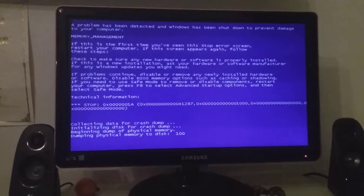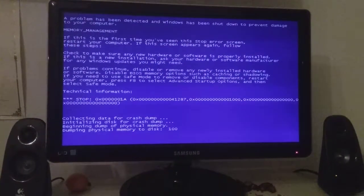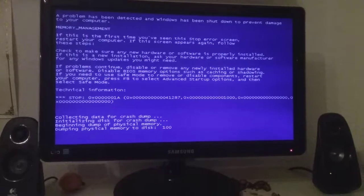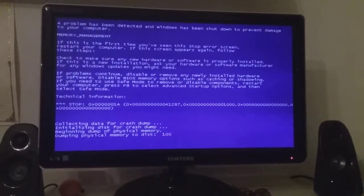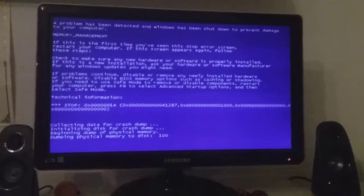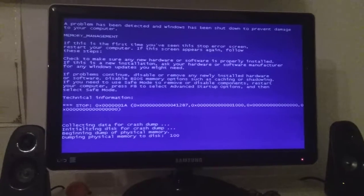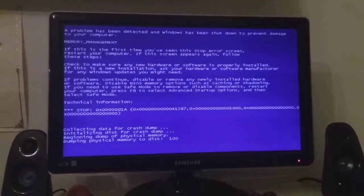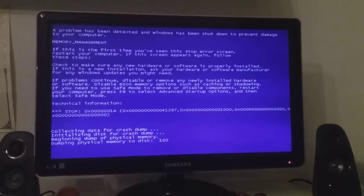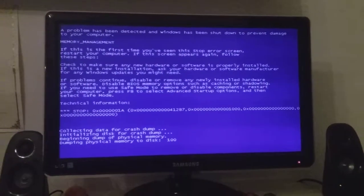So, yeah, it's definitely a memory problem. I'm also experiencing other problems, just like slowdowns. It's a bit laggy, and then it'll just randomly freeze. So, yeah, it's definitely a memory issue. I'll stick some new RAM in there at some point, or more specifically, the old RAM that was in there before. And yeah, I'll see how it goes.